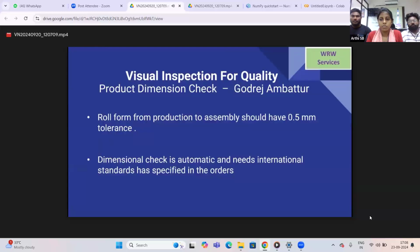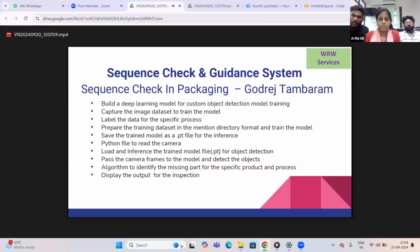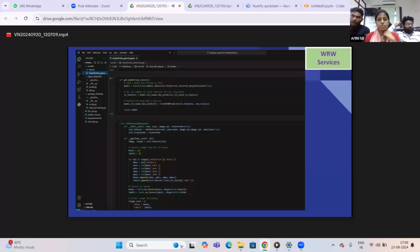Product dimension check. This is the visual inspection project for Chukwuere. The storage rack's components should have an assembly tolerance of 0.5 millimeters. We automated the dimension inspection process with our vision system, with 0.5 millimeters accuracy. Sequence check. This is the visual inspection project for Chukwuere. To pack their components in a specific sequence, we implemented a vision system to inspect the packaging sequence and to check whether all the components are present or not.